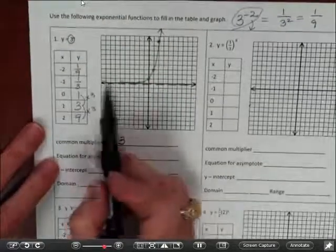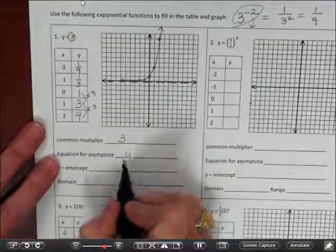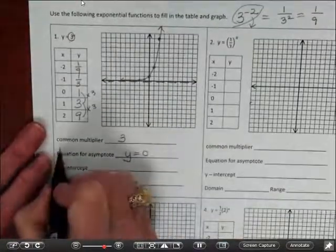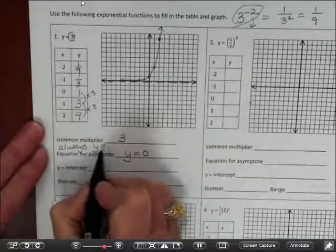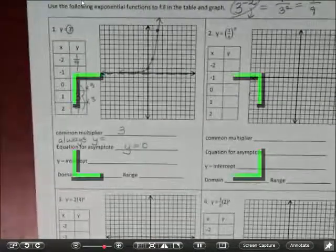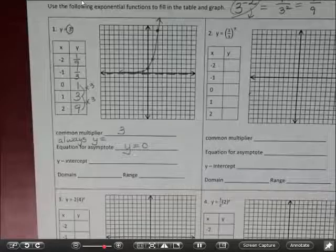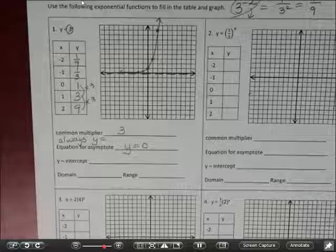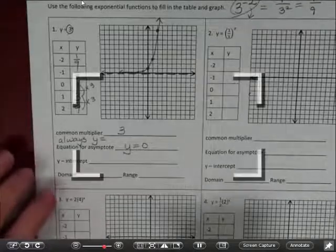Now, our equation for our asymptote on this one, it's our x-axis, so it is y equals 0. It is always going to be a y equals. Now, it will not always be y equals 0. Next week, we're going to talk about transformations of these. And remember, transformations, we already talked about that with quadratics, is where it moves up and down or left and right. But for today, these are going to be sitting on the x-axis, and then we'll talk about the shifts when we get to those type of problems.